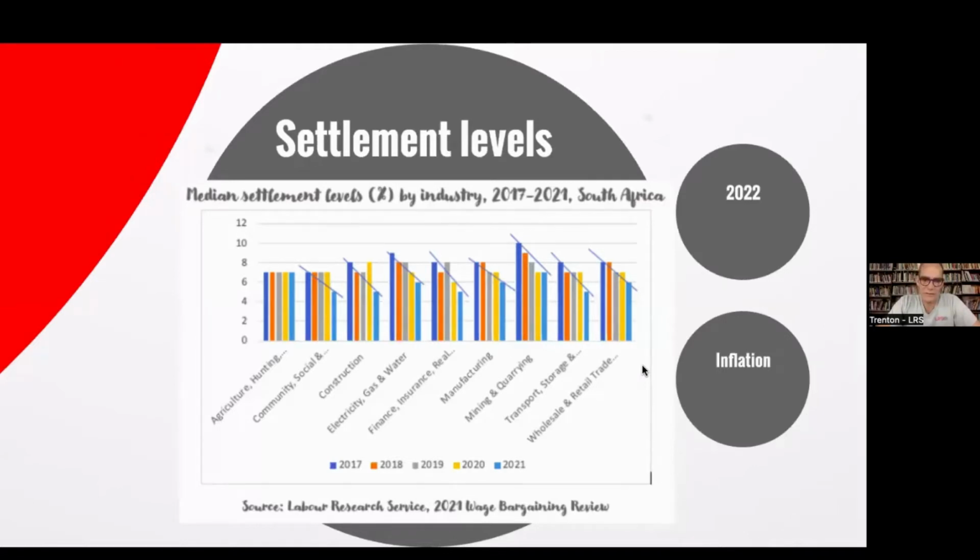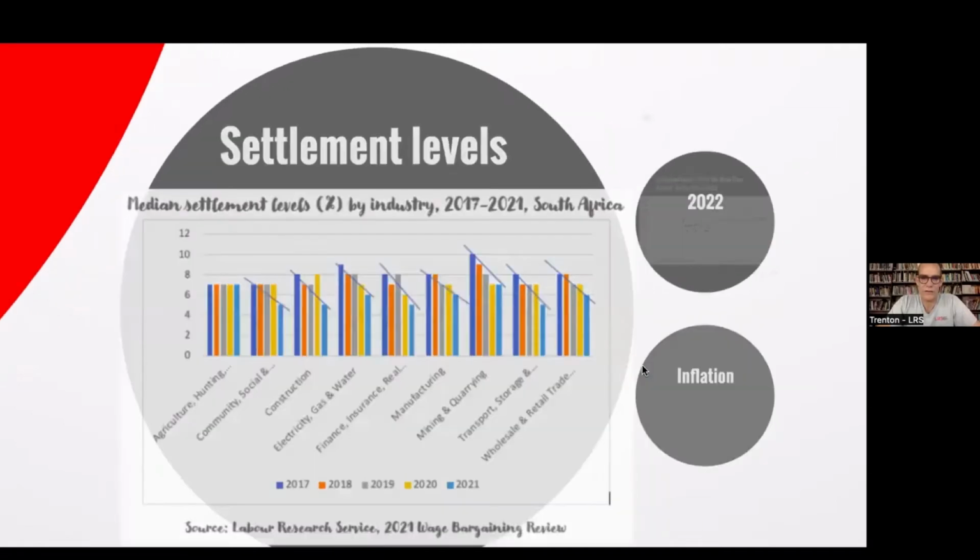One is the pandemic itself. And the second is that inflation, up until recently, has been falling, has been relatively low. And inflation is, of course, quite central to bargaining.